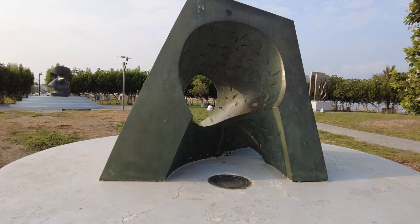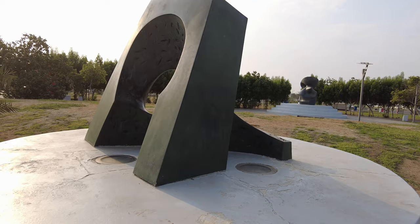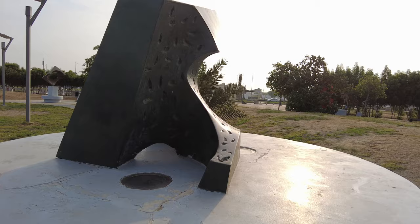The background to this untitled sculpture is not known. This is a work done by Drago Marin Cherina. He is a sculptor and painter who was born in Korčula in Croatia.